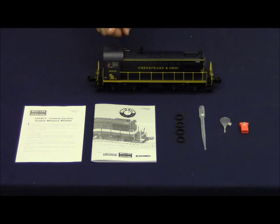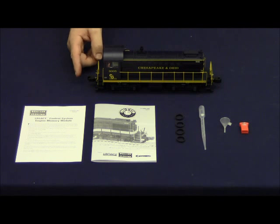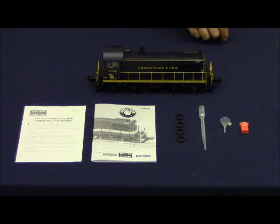These Alco S-2s feature a plastic body, a die-cast frame, die-cast trucks, rear and front coil couplers, front and rear directional lights, a fan-driven smoke unit, Legacy control, and Legacy rail sounds.